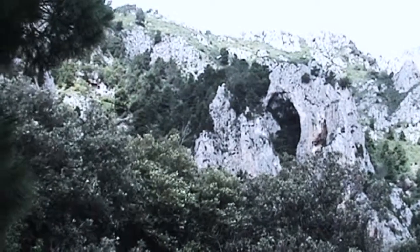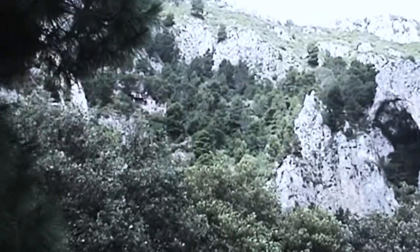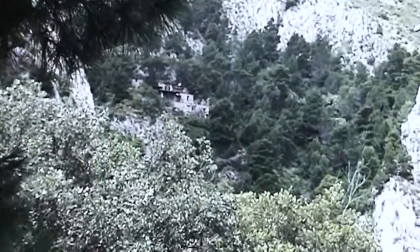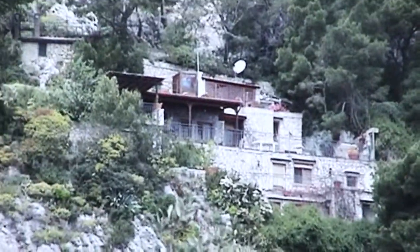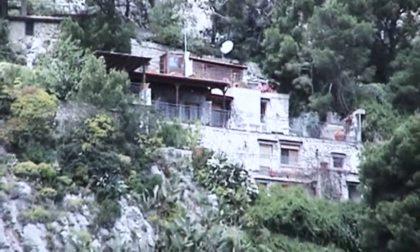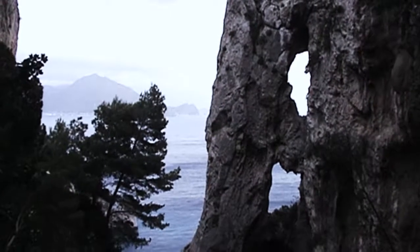Okay, you can just make out the arch on the right there. And then we've got a house for Stanley that's for sale. It's in Italian, it's Little Paradise Cottage, and it's perched right up on the cliff. It's for sale for you, Stanley. It's a snip at a million lira. It's got a gorgeous garden on the left with more terraces here, and just a spectacular view.